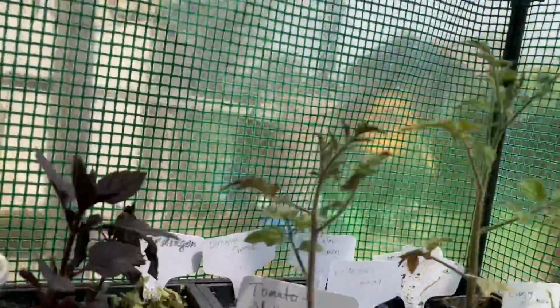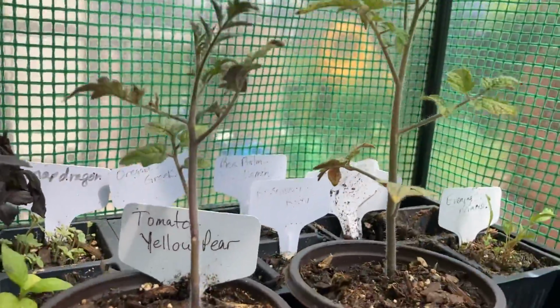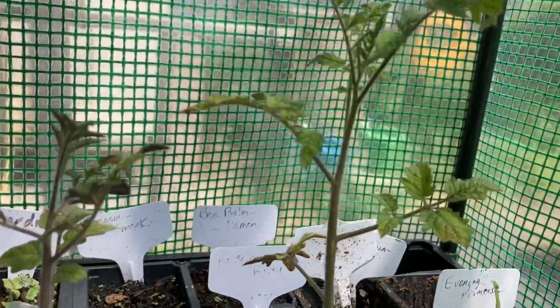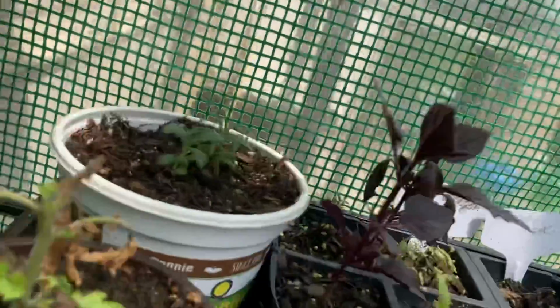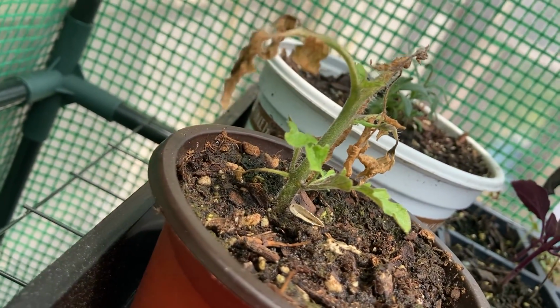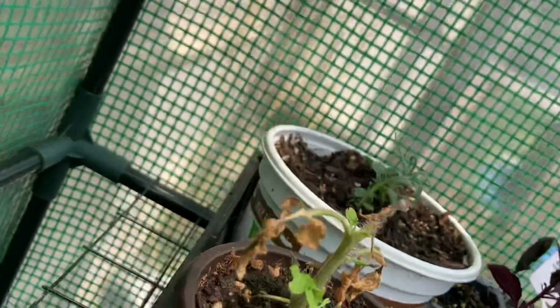I brought my tomatoes back out to the greenhouse so they could get lots of sunshine and start hardening off, because I'll be planting those out here pretty soon. I normally try to do that sometime in May, and that one, I'm going to find a place for it because it struggles so hard it deserves to grow.